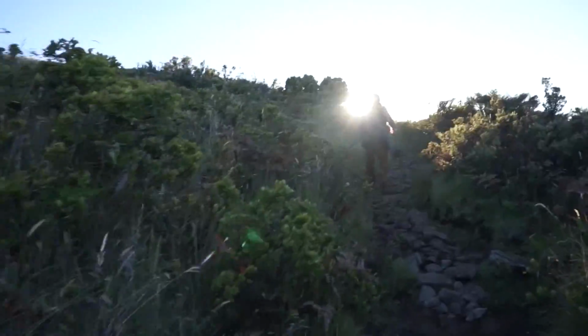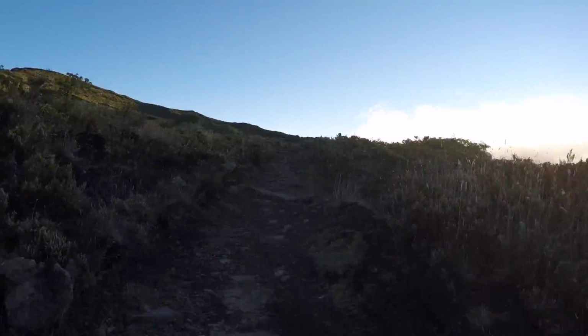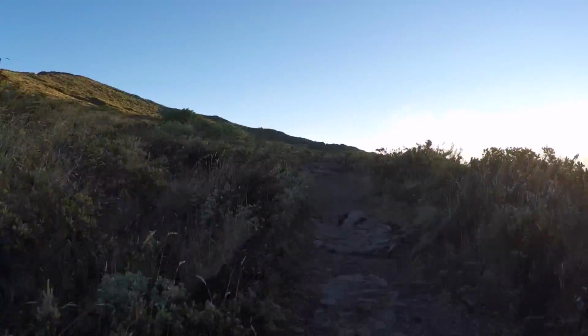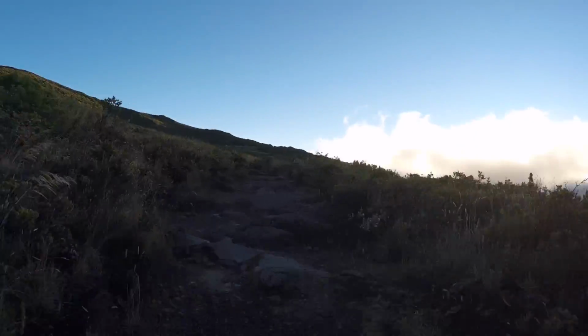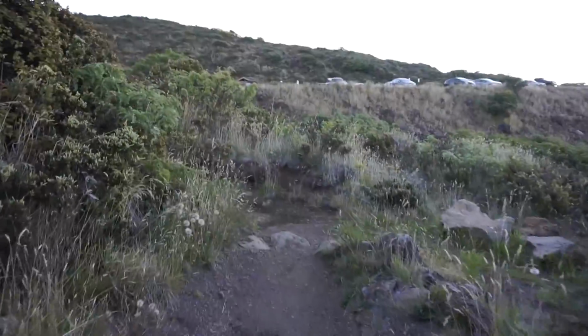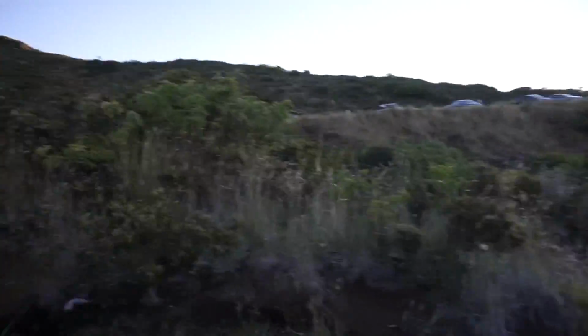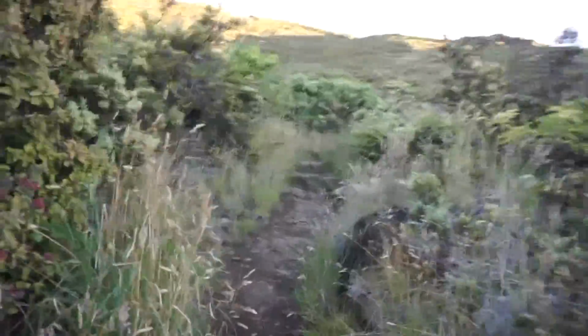Almost there. Oh gosh, we're almost there. There's the parking lot. Whew. The sun is about to set.